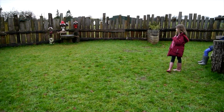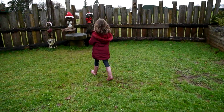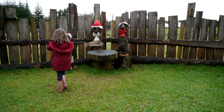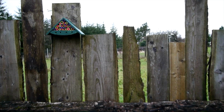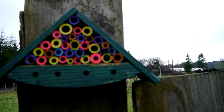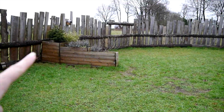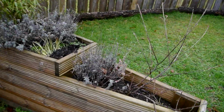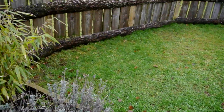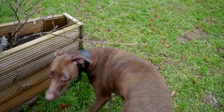Oh, look, those bears are cute. Have you gone to say hi to them? Oh, look, they've got little bells on them and everything. Oh, look, they've got a little beehive thing. That's sweet. They've got a couple of them, actually. And I'm guessing they've got herbs in that bed there, like rosemary and lavender. What's this? Hey, what's this?